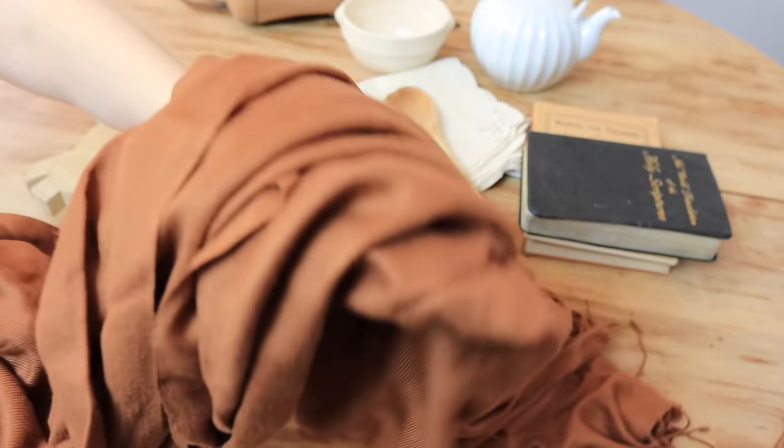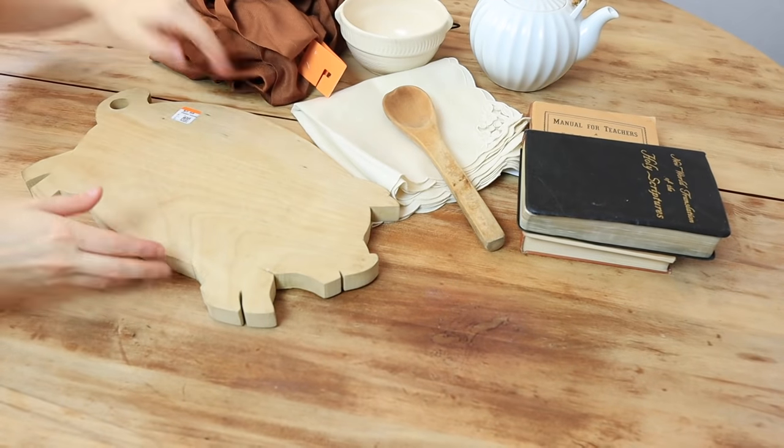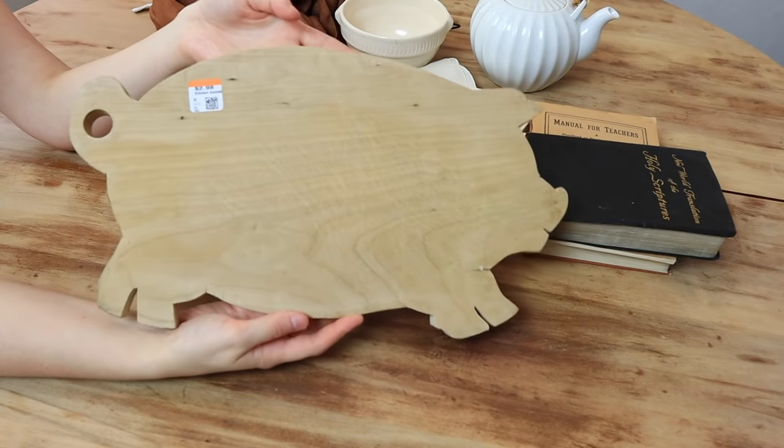And it's just this gorgeous brownish rust color. It has some fringe at the bottom. I just think it's so pretty. So there's that. I did get the pig cutting board.